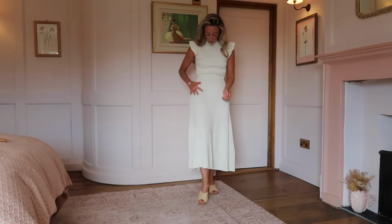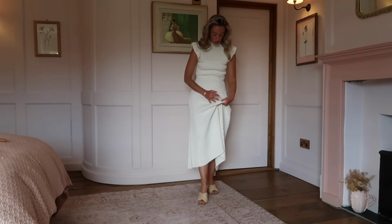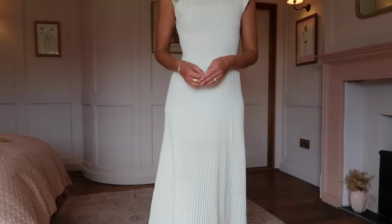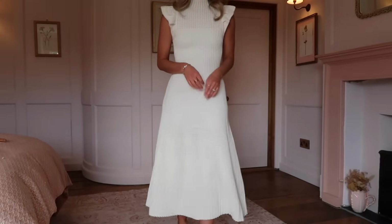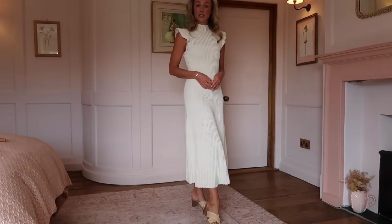Have I already got a bit of makeup on it? Oh gosh, I have. I've got lip balm on it. That's the problem when you have to put dresses like this over your head. Very annoying. But the silhouette is gorgeous, and I think with a jumper or a cardigan over the top as well, I could wear this as a knitted skirt in the cooler months as well.